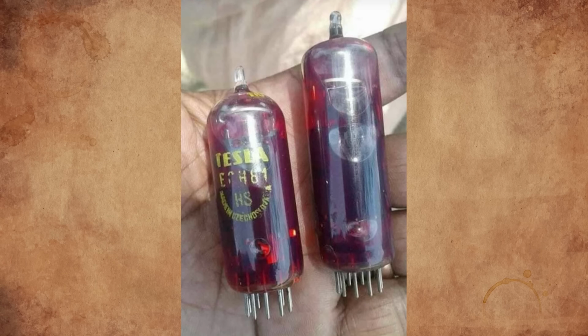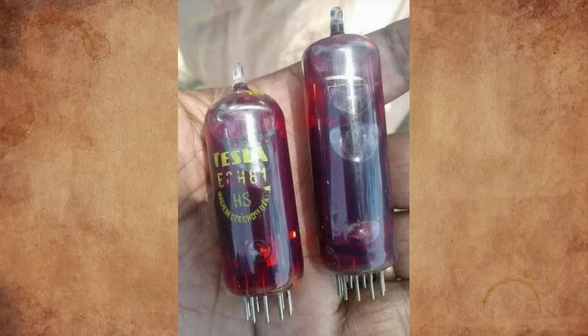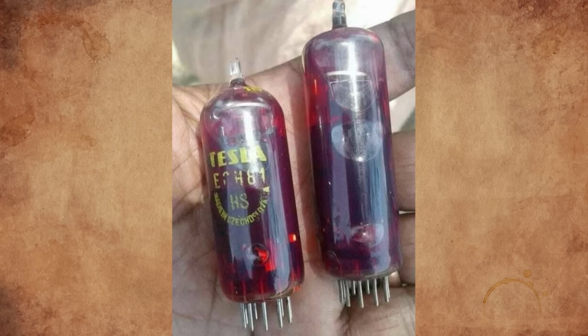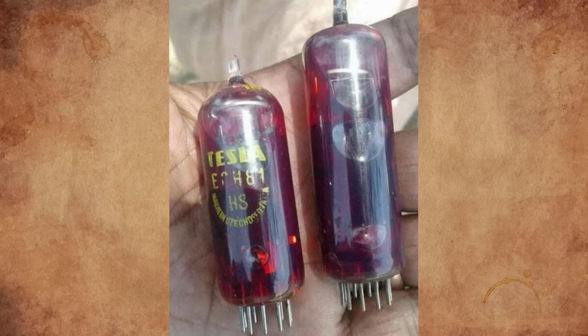Found these glass tubes filled with a red liquid. They have metal pins at the bottom and are labeled Tesla ECH81. Does anyone know what these are?